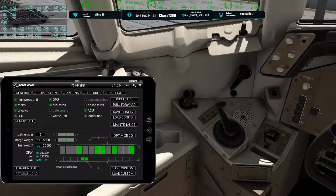And I think the fuel is 25. Let me double check. 24.5, so we'll just do 25. That's fine. That's what I put in there. So zero fuel weight now matches SimBrief 252.5. And we're going to optimize to CG. Now we're good. Because each pallet weighs 9,800 pounds, and then the remaining value you put in cargo, which will be under 98, obviously. So now I believe I'm ready to keep going here.